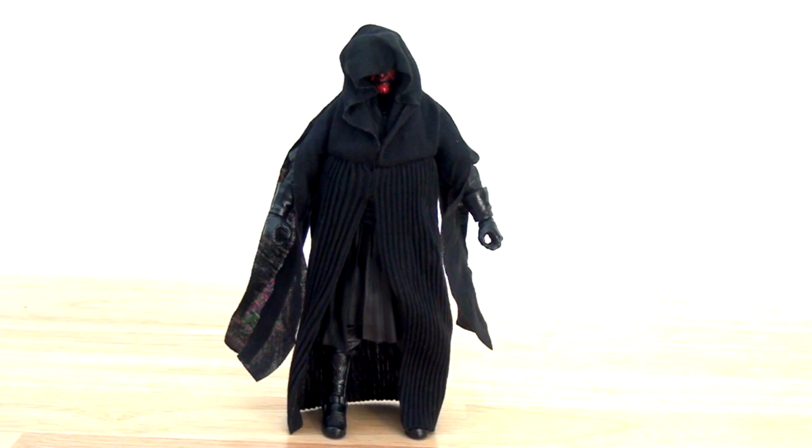So for me, I love this. I really like having the cloth texture, as I've commented on already. So this enhances the figure in my opinion. But for those who like the more standard plastic approach, you're probably best sticking with that first release.